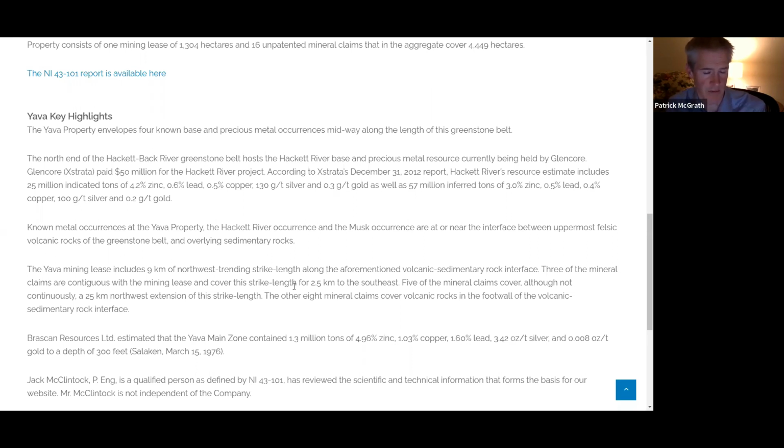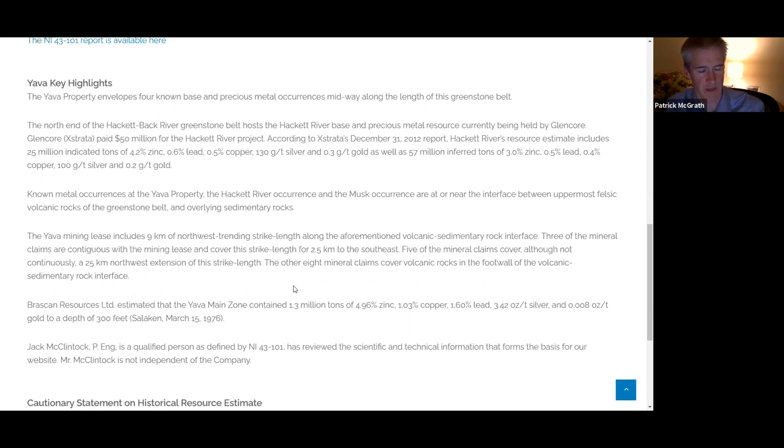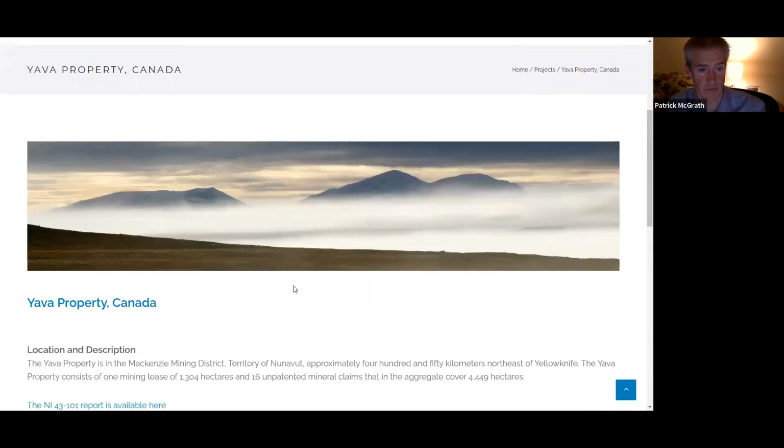It is a little bit more expensive to drill there. It's a little bit more exploration, and that's why we're focusing on Blue Moon, because Blue Moon's more near term, more within the grasp of coming to development. But Java's a very large potential project. It's just in northern Canada, so it requires a little bit more time and money to figure out.